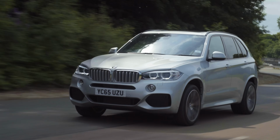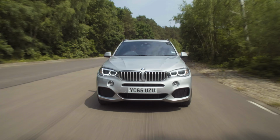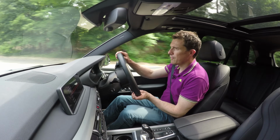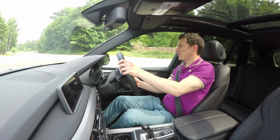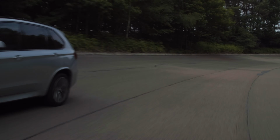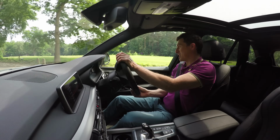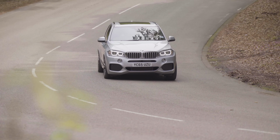So, how does the BMW compare? The BMW X5 does stand out in this group as being the most sporty to drive of these 3 SUVs. It's definitely got the best handling, but it's also comfy as well. Now, if you do want the sportiest SUV, it's none of these anyway, it's the Porsche Cayenne. But there is something about this BMW that I should point out.